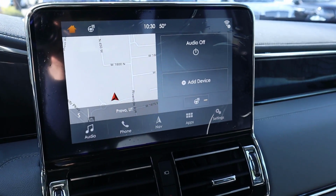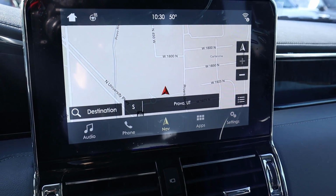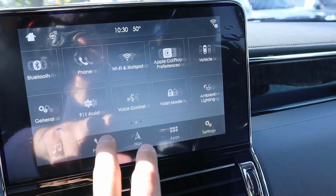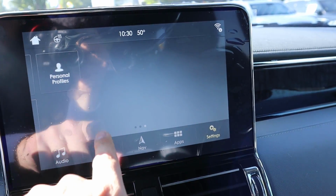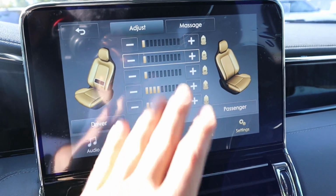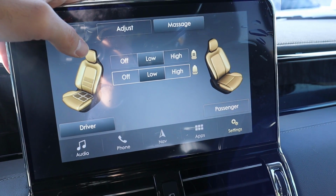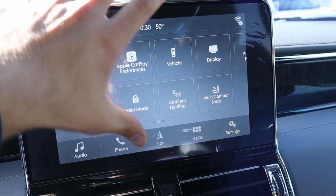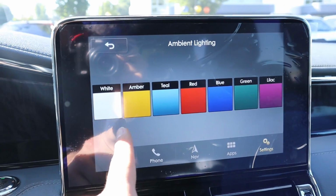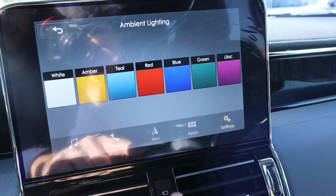Now you can see that we've got the infotainment screen for the Lincoln, and you can see it's kind of similar formatting to the Sync 3 system, especially with the tabs that they have at the bottom, just as responsive. But you can see that you've got all these controls, like, look at this, with the multi-contour seats. Obviously you can adjust all of it. You can put the massage function on, which I can tell you right now, while reviewing the car, is a lot of fun. Ambient lighting, let's see if they have any funny colors. Different colors, they got lilac. Lilac, okay, cool.